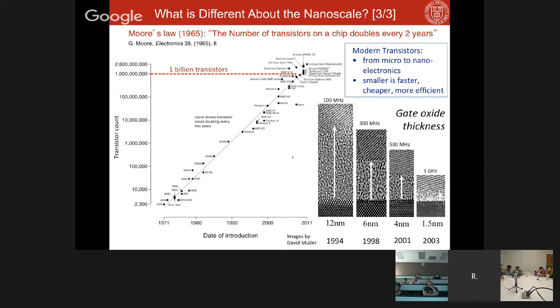On the left is a plot of the transistor count that we've been able to fit versus time, the number of transistors we've been able to fit into a wafer over time. And on the right, I'm showing the thickness of the gate oxide in the transistors. It tops out at 2003, but the point here is that we've scaled things down from 12 nanometers in this particular example down to 1.5 nanometers. We're hitting dimensions at the atomistic level.